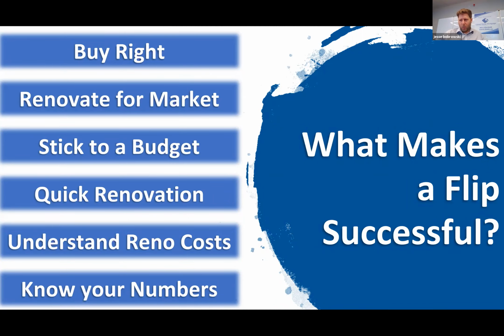And when the market's going down, it's even more important to renovate quick, because you want to be able to put your product back on the market in and around the same price that you had anticipated when you first did your after repaired value. The longer you wait, the more likely the market will move on you.